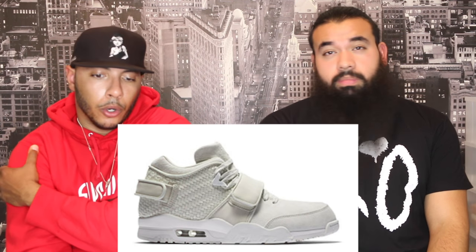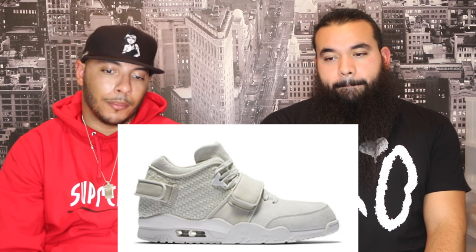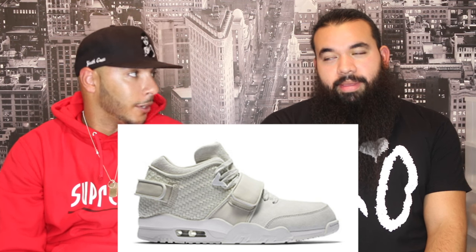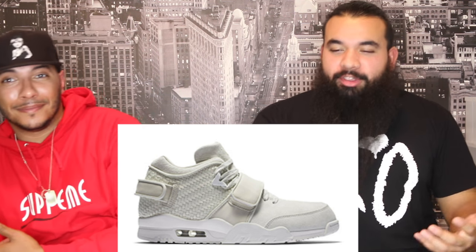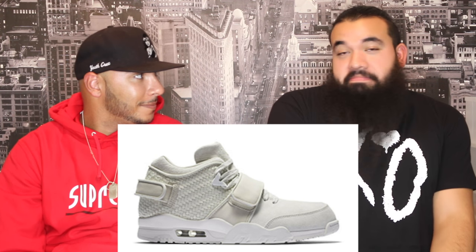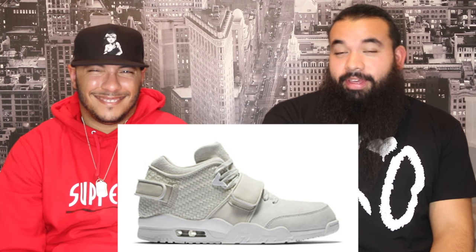Air CRUZ Light Bone. I'm not really a big fan of the CRUZ, but it's only because I don't like certain aspects of the shoe, but it's pretty clean. I will give it that. It's not that bad. They're all right, but it reminds me too much of a previous model Nike's dropped in the past. Allegedly, it might look like a pair of Yeezys, but who knows?